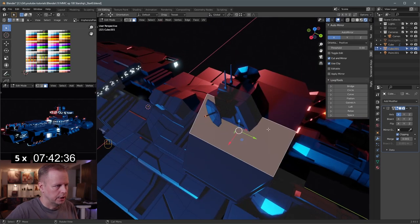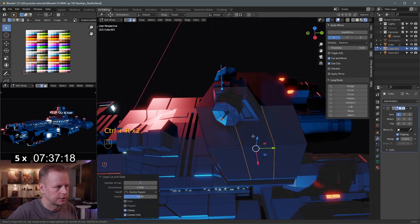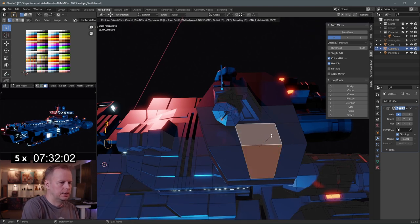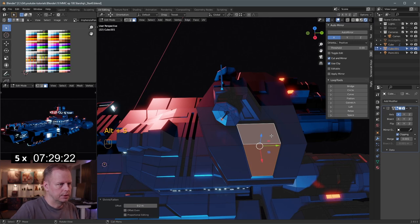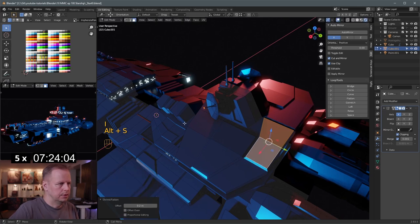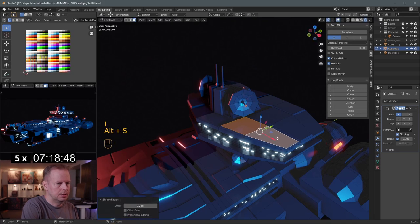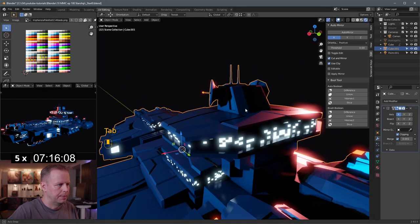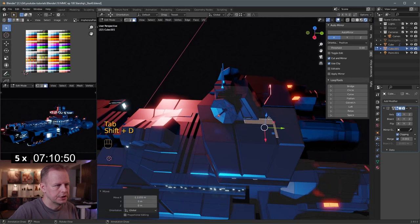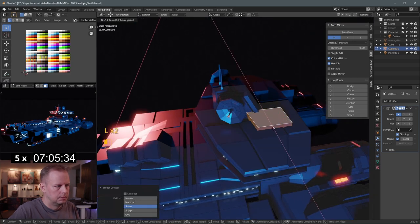And I think I should put some more antennas and stuff here. So I'll do Control R. We'll put some paneling up here first. GG. And here. I to inset 0.2. Alt S 0.2. Inset 0.2. Alt S 0.2. And inset 0.2, Alt S 0.2. That's our paneling there. Neat. Shift D, duplicate. Offset it a bit. Bring it down. E to extrude. Bring that on into there.